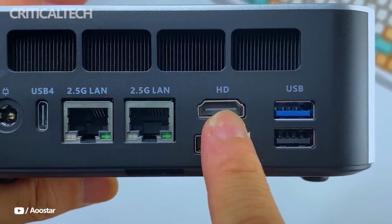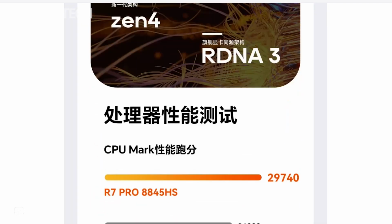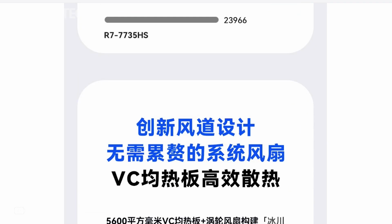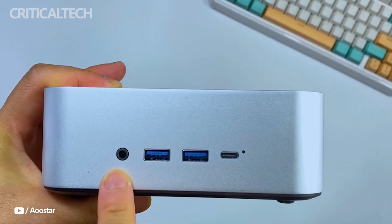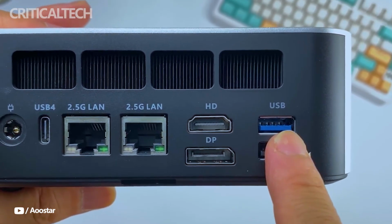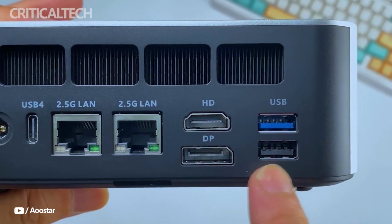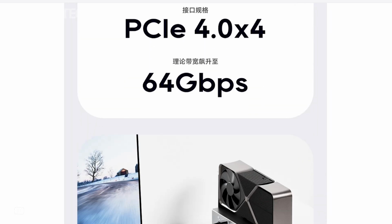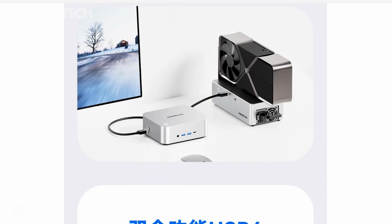Wireless connectivity is equally strong, with Wi-Fi 6 for stable, low-latency wireless performance and Bluetooth 5.2 for seamless connection to peripherals. The front panel is equipped with two USB 3.2 Gen 2 ports, a USB 4 port, and a 3.5mm audio jack for easy access. On the back, users will find additional USB 4 and USB 2.0 ports, HDMI 2.1, and DisplayPort 1.4 outputs, as well as the dual Ethernet jacks.